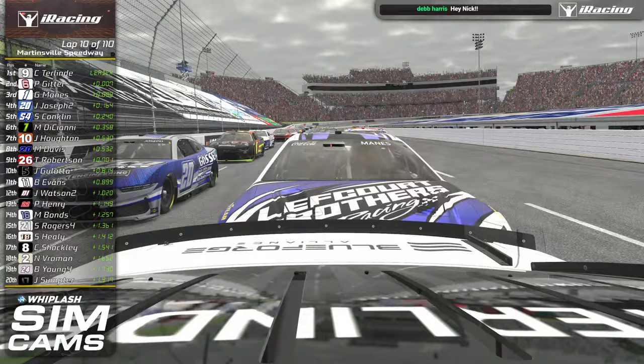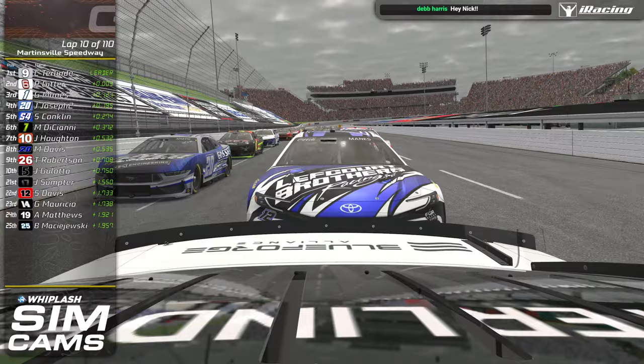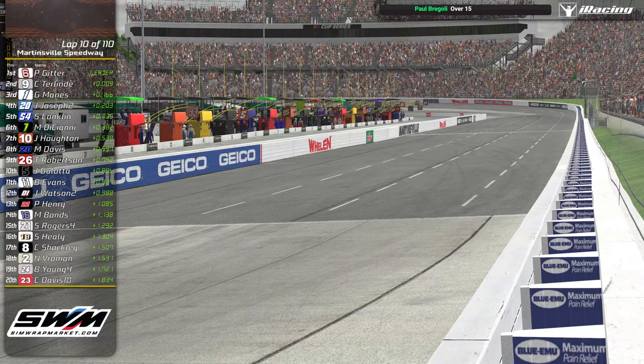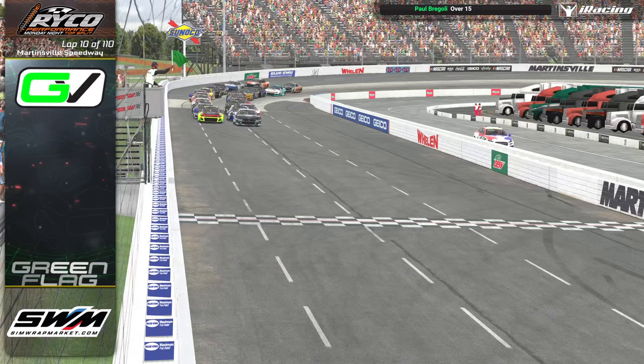As Garrett Mainz gets right on the back bumper with his Leftford Racing Brothers Racing Toyota Camry, he gets right up there and sees how this plays out. Into the restart zone they will go off turn number 4. Marty Flagman has the green flag ready to go in hand as we are back racing.